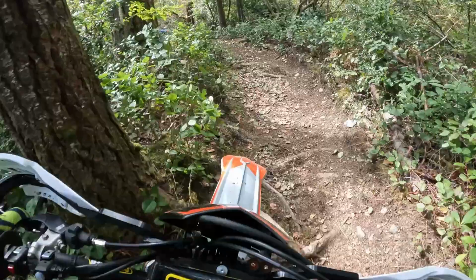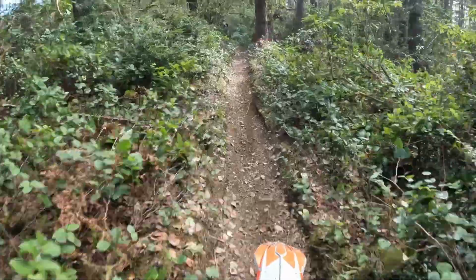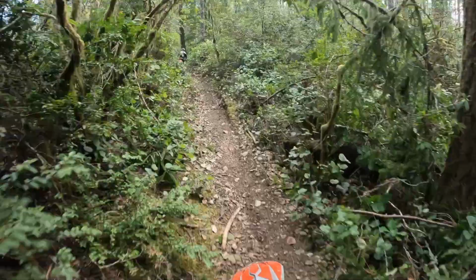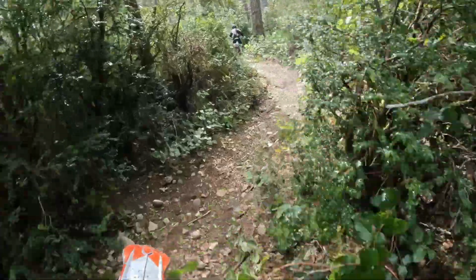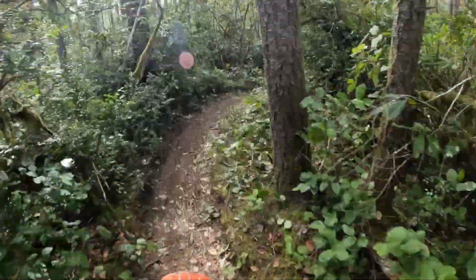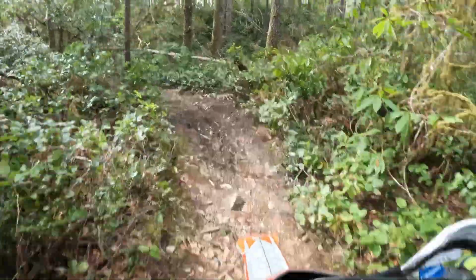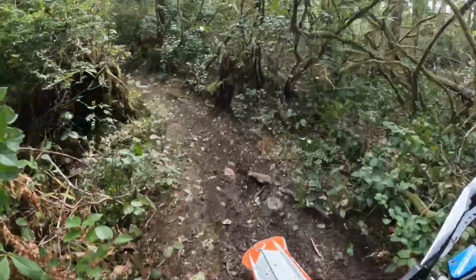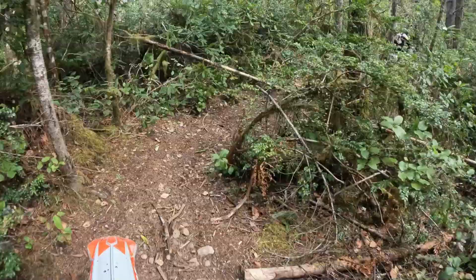Ping-ponging. Definitely grateful for these hand guards, man. Bouncing off trees back there. Without hand guards, it's not as fun as it sounds. Another tight spot right here. Whew. Thread the needle.